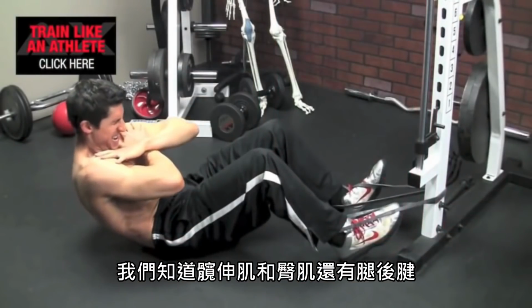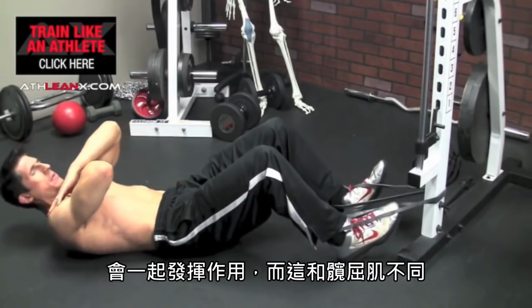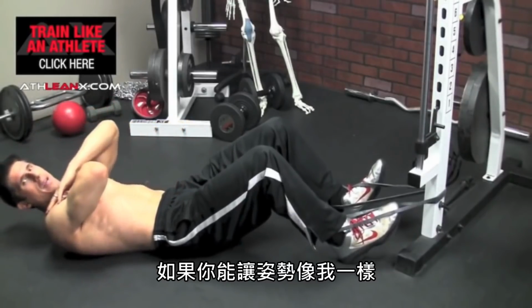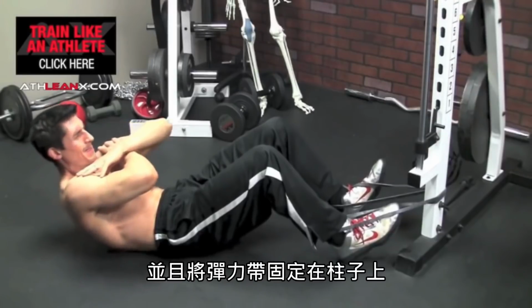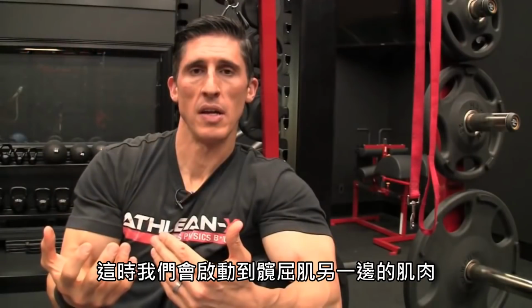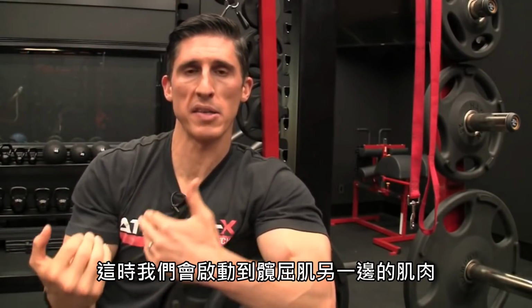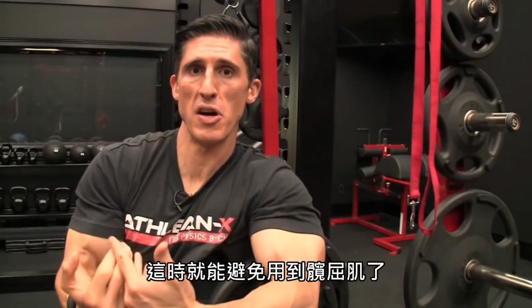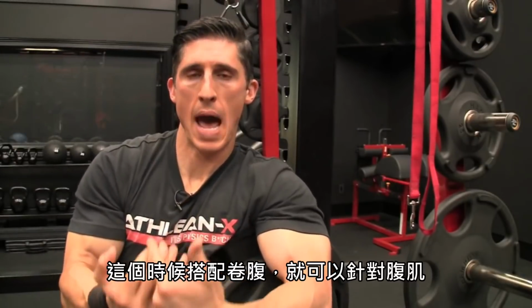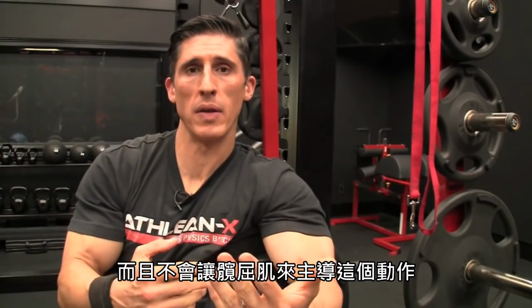Well, we know that the hip extensors, the glutes and hamstrings, are going to work together opposite what the hip flexors are trying to do. So if we can position ourselves like I'm doing here with a band anchored around a post and contract my hamstrings and glutes, right, a little bit, now we've got active contraction of the muscles on the opposite side of the hip flexors. That should turn the hip flexors off. Now we can start doing our crunches so we can actually target the abs without allowing the hip flexors to dominate.